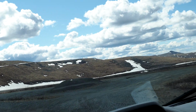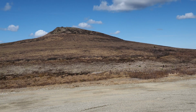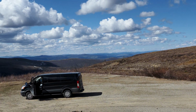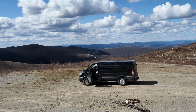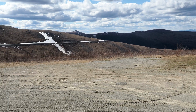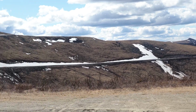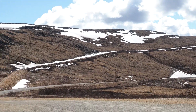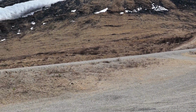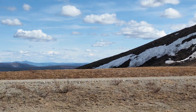There's a little turn off. I'm going to turn off here for a second. Okay, we're at 1,200 meters. That's north, magnetic north, going this way. That would be west. You can see over there the highway going around the bend. That's south. And off to the east.